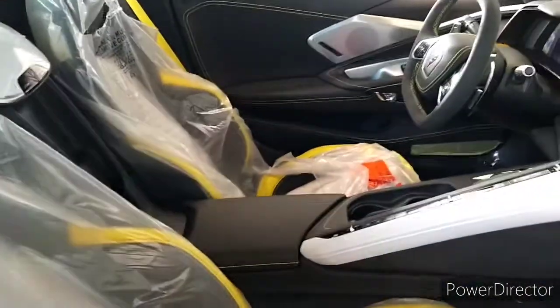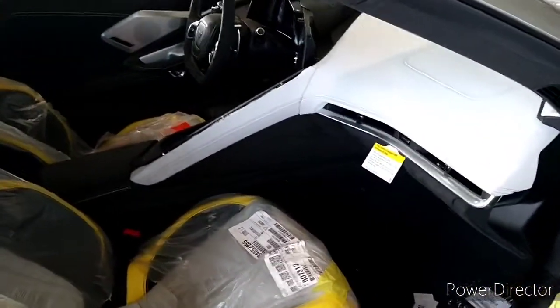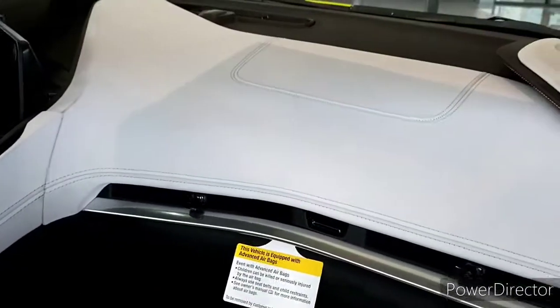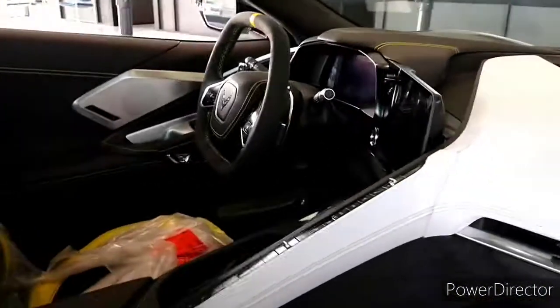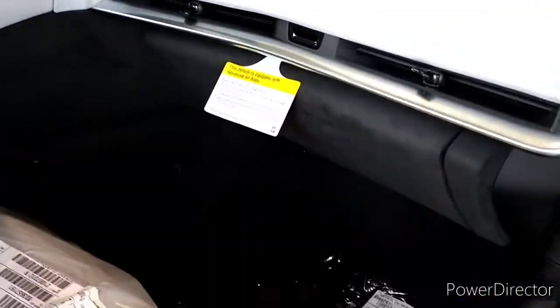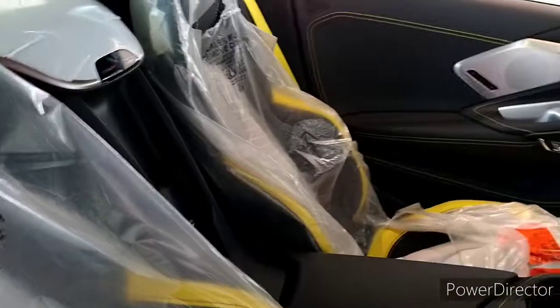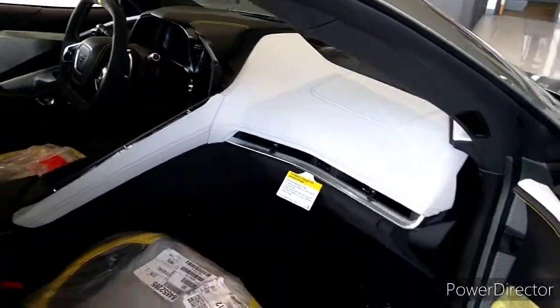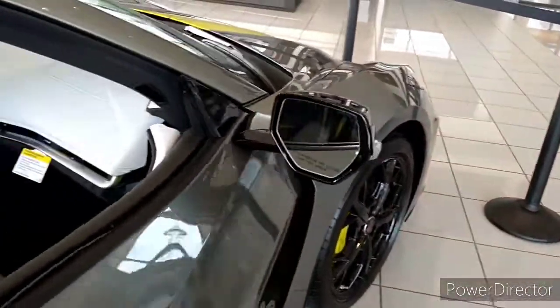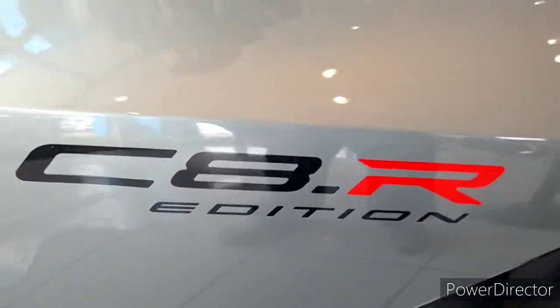All right, let's see if we can open this door. I didn't even see how you open this door. Let me see if I can open it. Oh, there you go. It ain't that hard. Look at that white dash. White and black and yellow. The seats are beautiful in there, man. Warm, fresh. You know, I like to call it farm fresh, and I see the plastic on it. All right, let me close this. Get down here tight now. I can get in here and get these tight shots I like.